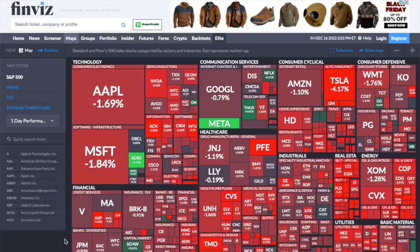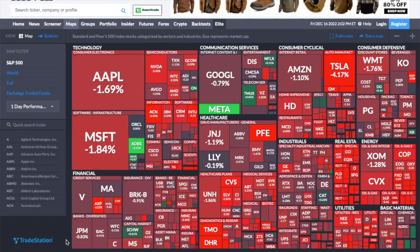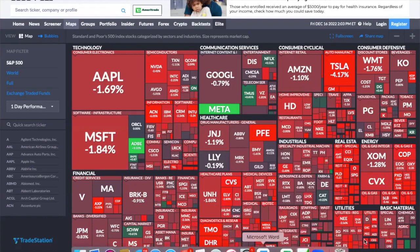Today was a bad day in the market if you are a bull, meaning the market was down. So what this heat map represents is the S&P 500, the largest companies in the United States. And this heat map is organized by sector. So you'll see all the technology companies together, all the financial services companies together, from the insurance companies to the credit card processors to the banks, the energy companies over here on the right-hand side, up to retailers like Walmart and Costco up to the top right.